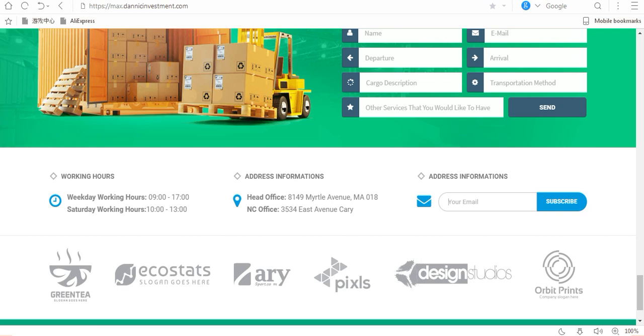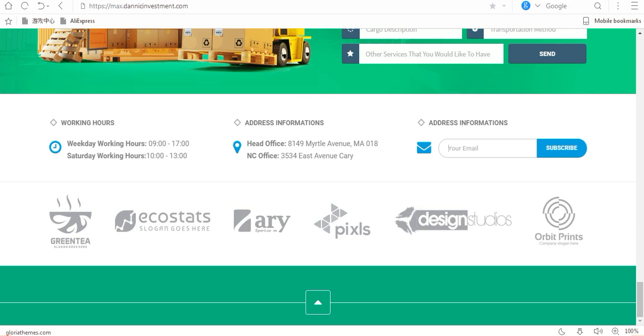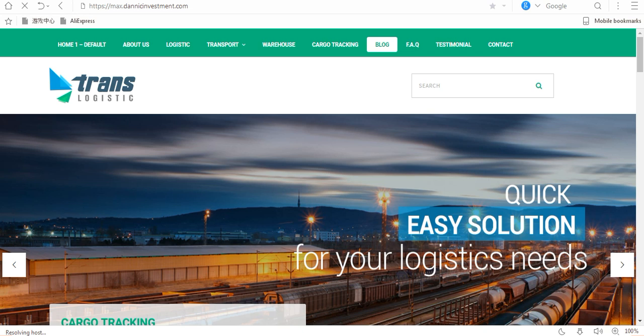Then also, these are the companies that you have worked with. You can add the logos of companies that maybe you are in partnership with, and which your company has worked with. So that, you see now, is a cool website. Also here we have a full blog page. On the menu here, you can have a full blog page.